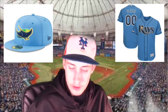And on this jersey, I would probably end up getting Brandon McKay. He seems like a hitter, pitcher, one of those Ohtani two-way players, and seems like he has a bright future ahead of him. So I feel like no better player than McKay on this nice blue jersey of the Tampa Bay Rays.